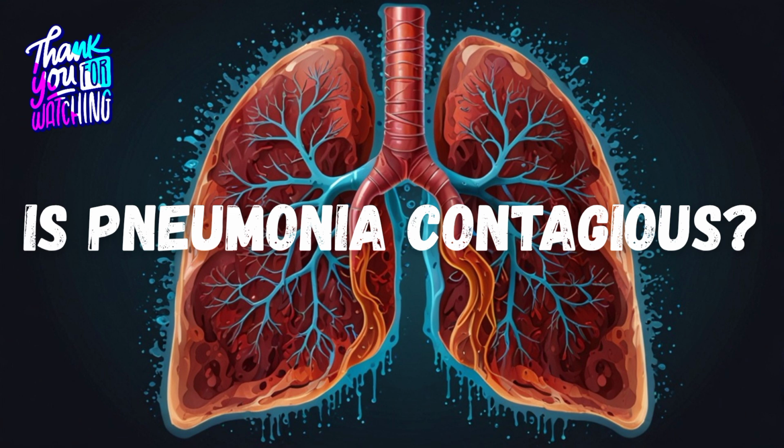Okay, Act 1. What's stage 1? Stage 1 is congestion. This happens very early, usually within the first 24 hours after the bacteria have successfully invaded the alveoli. The body immediately recognizes the invaders and starts responding. How does it respond initially? The first thing is increased blood flow to the affected area. The tiny blood vessels, the capillaries surrounding the air sacs, they dilate and become engorged with blood. This brings immune cells to the site, but it also causes the lung tissue to become, well, congested.